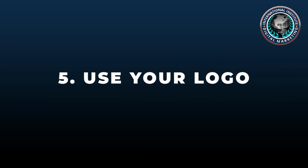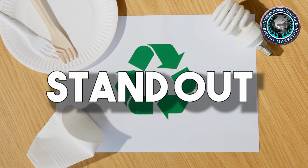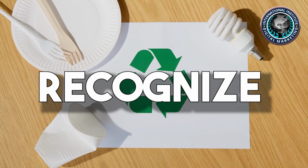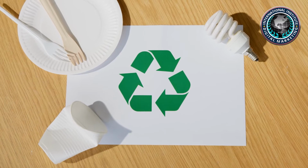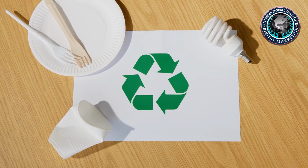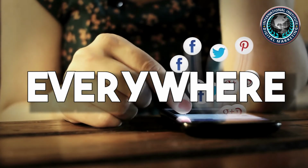Use your logo. Your logo is of great importance to your branding strategy. But branding is more than designing an awesome logo. Ideally, your logo should stand out. It should be something people recognize without any context. Once you have a great logo, make sure you use it. Present it to your audience on your website, in your newsletter, on Facebook, everywhere.